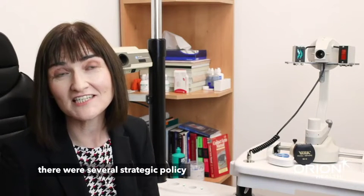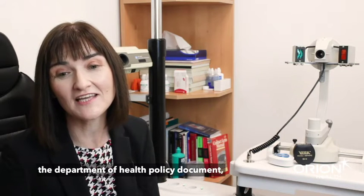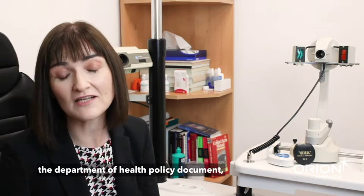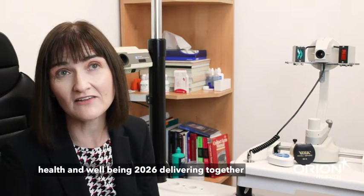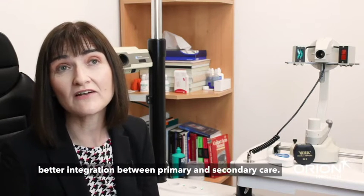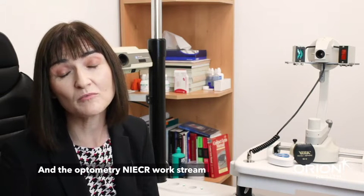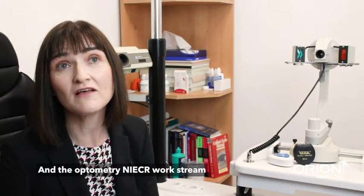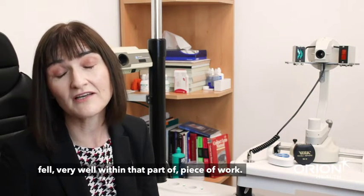In Northern Ireland, there were several strategic, policy and other drivers to roll out access to the ECR for primary care optometry. The Department of Health policy document, Health and Wellbeing 2026 Delivering Together, has many commitments, one of which was to facilitate better integration between primary and secondary care. And the optometry NIECR workstream fell very well within that piece of work.